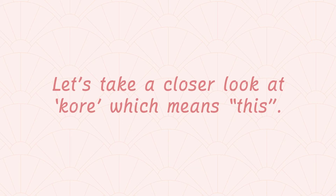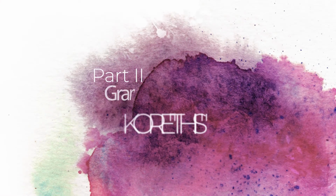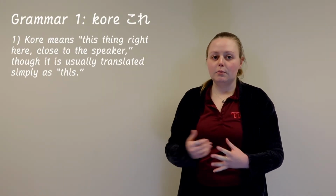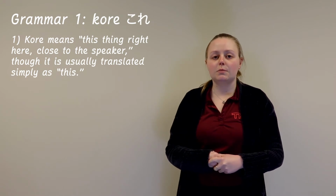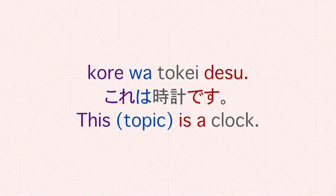Let's take a closer look at one of these vocabulary words, kore. Kore, literally translated, means this thing right here close to the speaker. However, most often it is simply translated as this. So far, we have looked at several examples of this while introducing the new vocabulary for this lesson. Here, we are using kore as the topic of the sentence, so it is marked with particle wa.